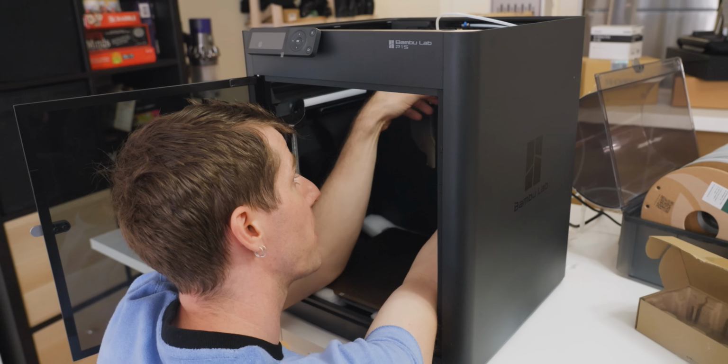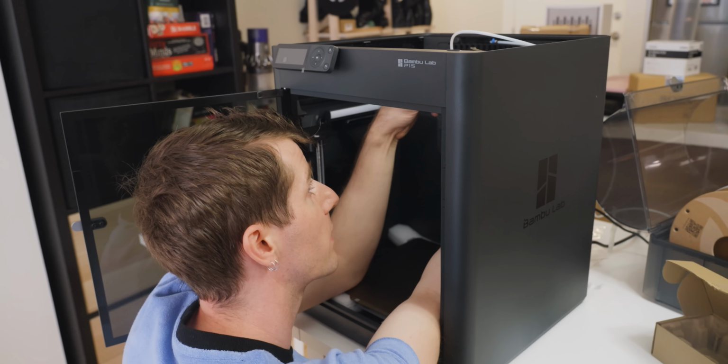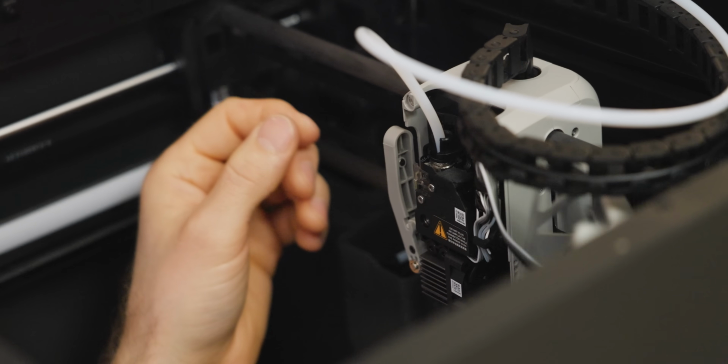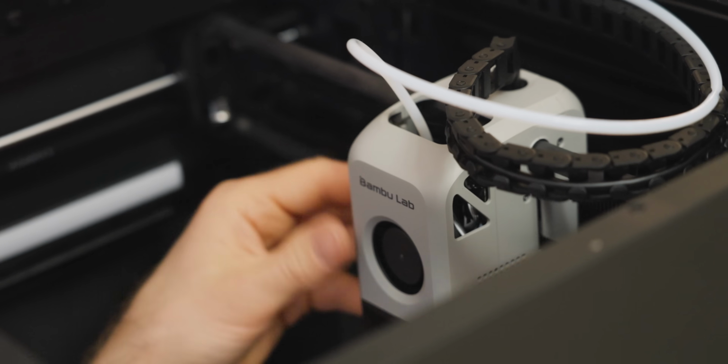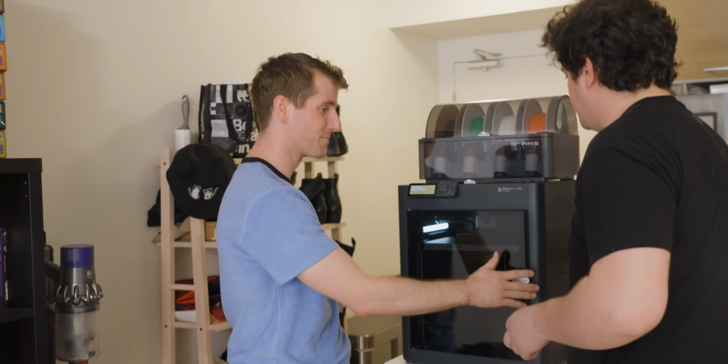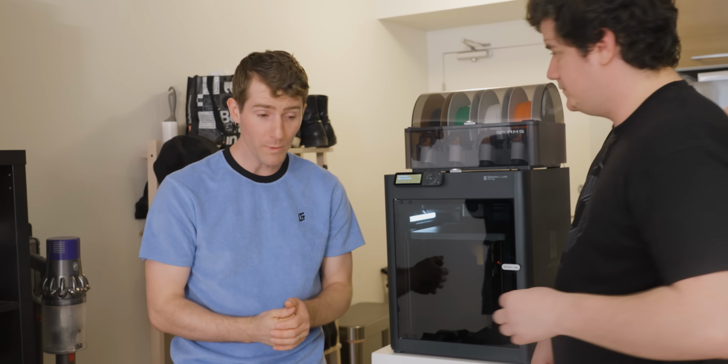And there it is, the upgraded hot end is in. I've got everything all cable managed. Now all I've got to do is put the front cover and the band connector in place, and we're good to go. Woo! This is calibrating now. Yeah, why don't we move on to our next thing?